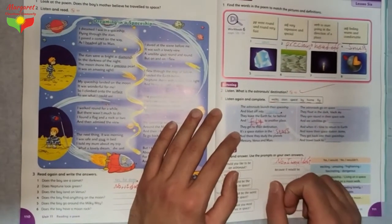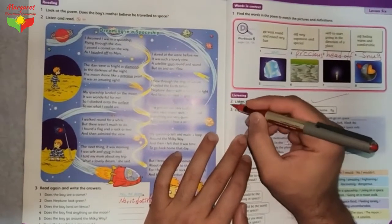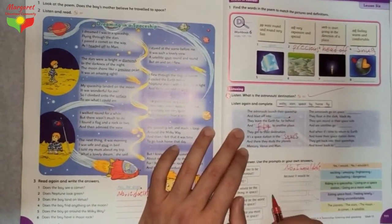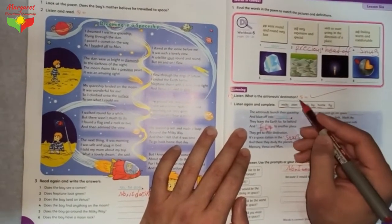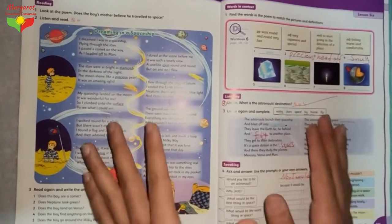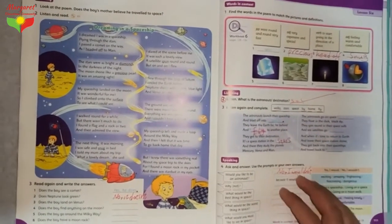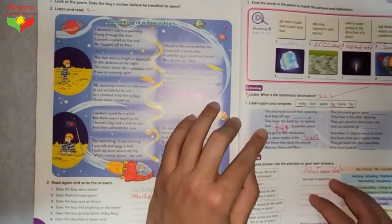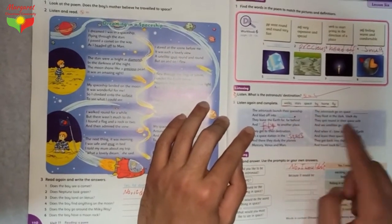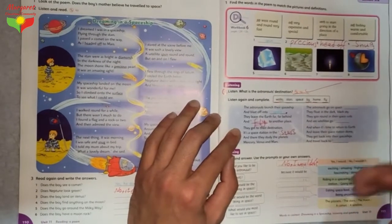Okay? Guys, in exercise 2, we have, as usual, our listening practice. So you all have the audio. And if you don't have the audio, you can go on YouTube and search for Unit 11 and the listening practice. You can listen to that audio and put these words into these blanks. I did 2 of these, and I'm sure you can do the other 3.